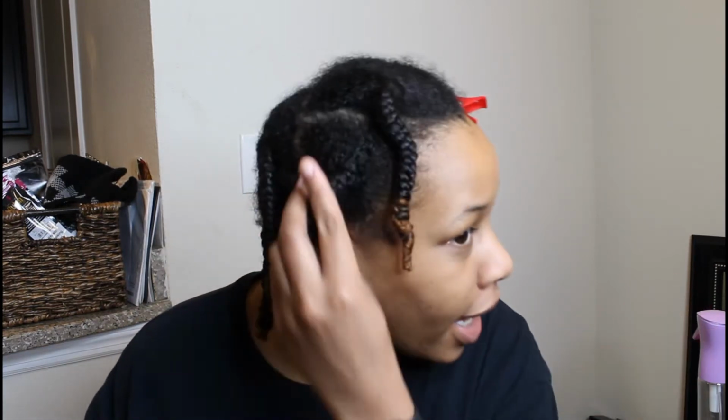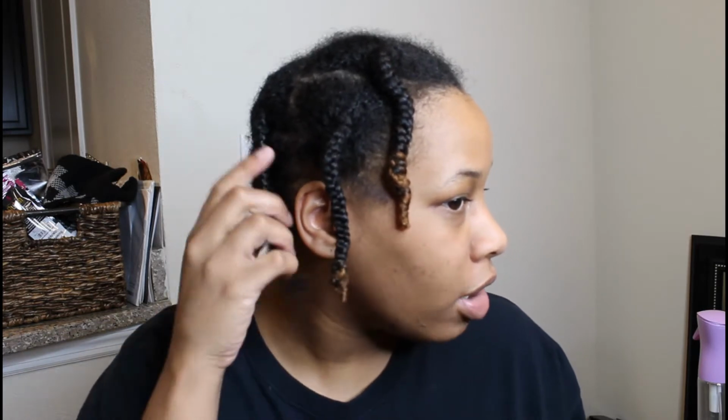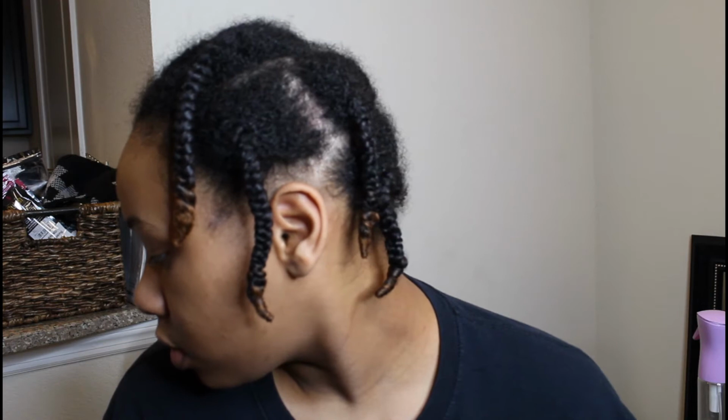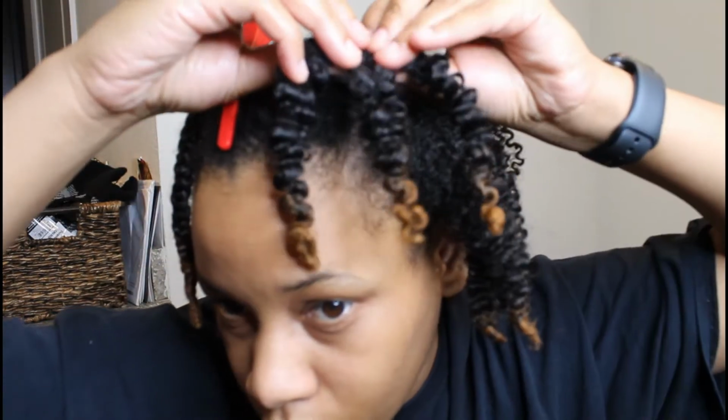All right, y'all, so it is the next day. My hair is completely dry and it's very shiny. I don't know if you can tell, but I'm gonna take the braids down. So I'm gonna take the braids down and I'm gonna try and show you how shiny it really is if you can't see.